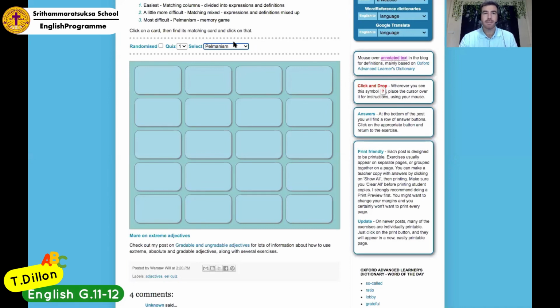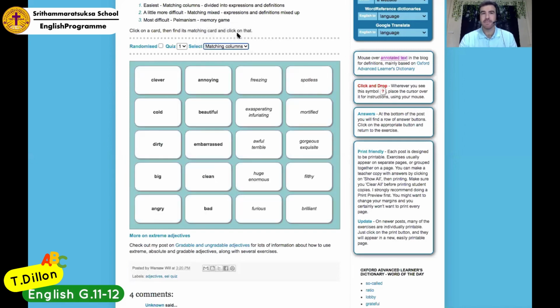So at the top here, we have three options: matching columns, matching mixed, and this one is like a blind matching game. So the easiest is matching columns. So let's start there. And all of the standard adjectives are on the left, and the extreme adjectives are on the right. So first start with a standard adjective, for example, cold. So all you do is click cold. Now you look for the matching extreme adjective, which is freezing. So once you click the two matching adjectives, they disappear. So let's see if we can get another example.